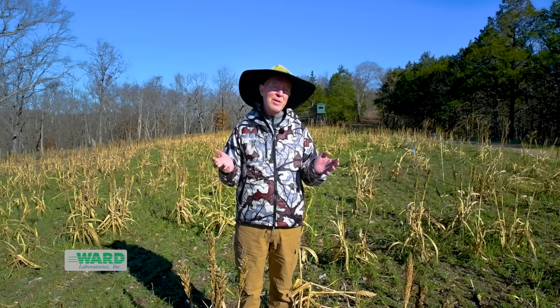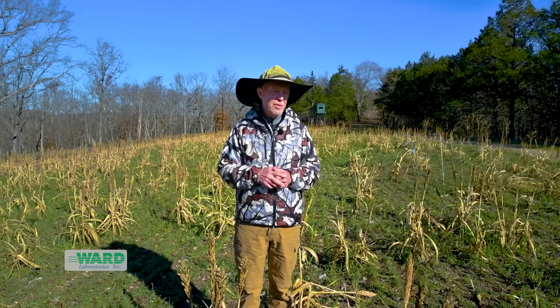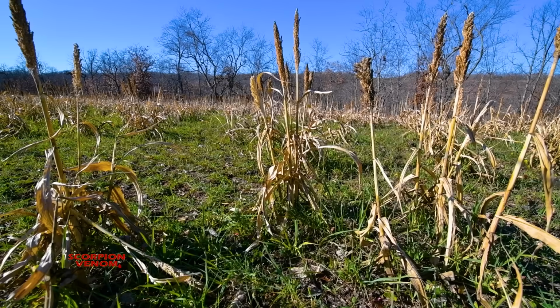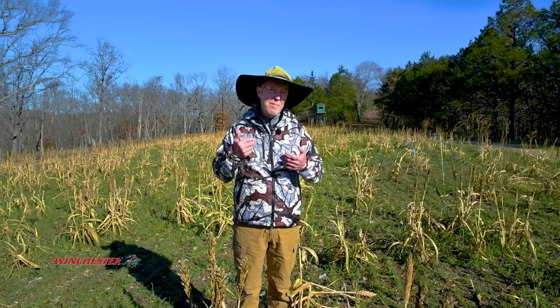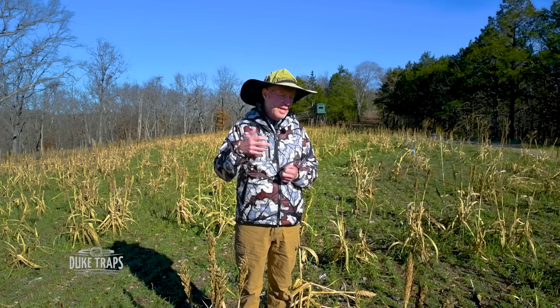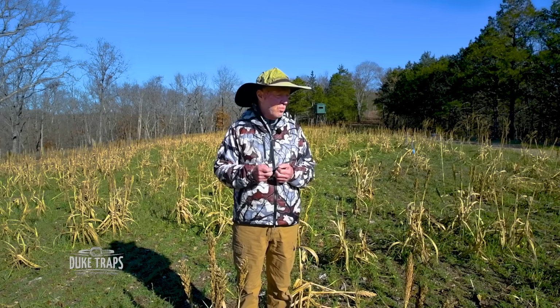We'll probably hunt here again, maybe even show you some hunts out here in the future as we work on tagging some more does. But I am thrilled at how this grew back and provided me a second grain crop. I'm not saying it happened every time. It's the first time I've experienced it. I had Keith Burns here a while back, and he had never seen this either. So I'm real excited about this.